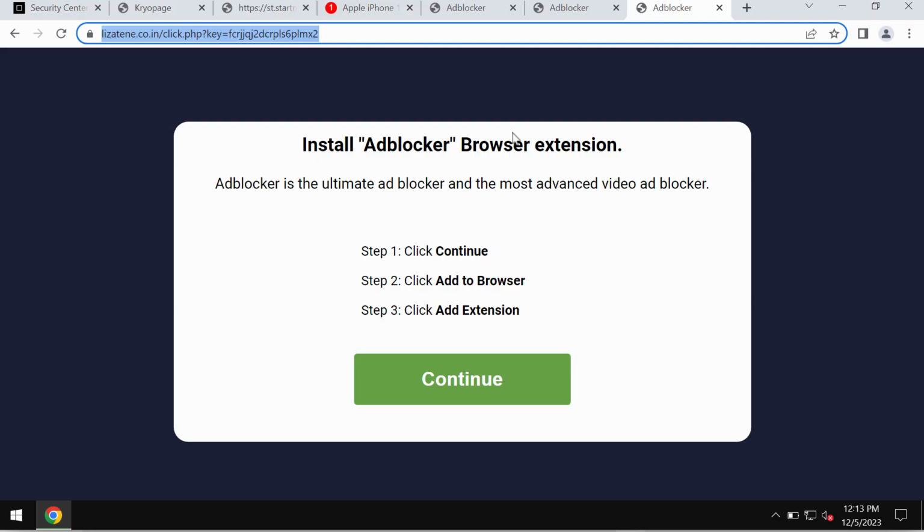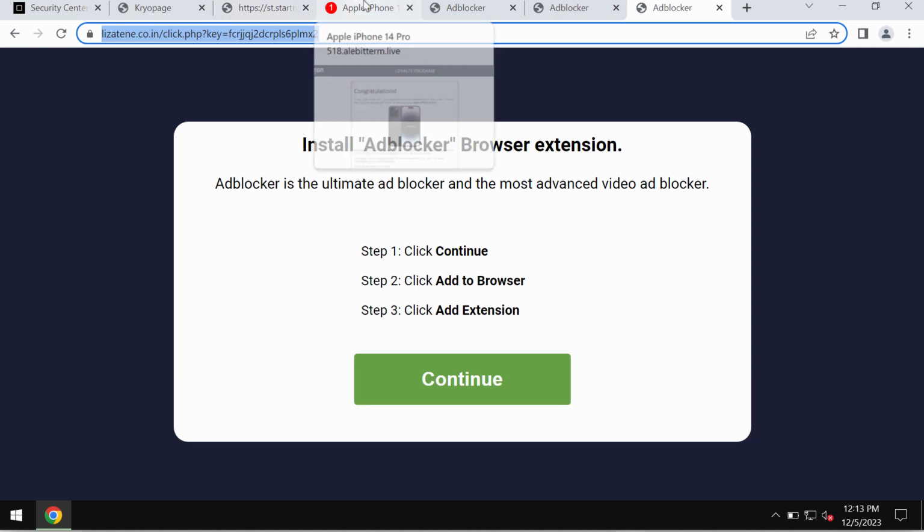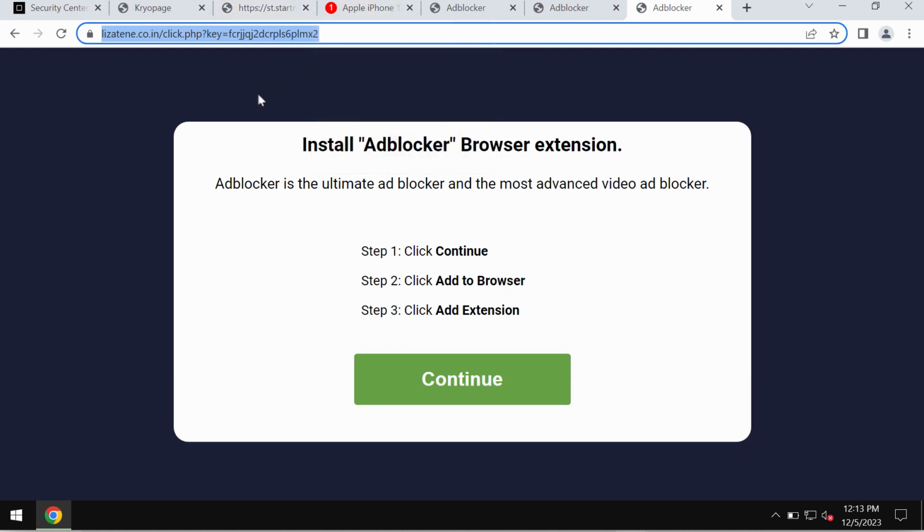This is a video guide about getting rid of the pop-ups by the site lizetana.co.in. This is a deceptive site attacking Google Chrome browser and other browsers. The real purpose of this pop-up by lizetana.co.in is to trick users into downloading and installing some unwanted browser extensions.